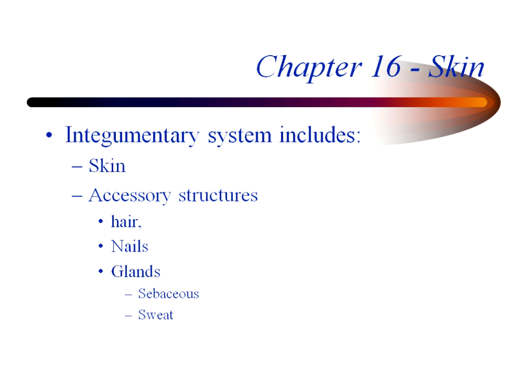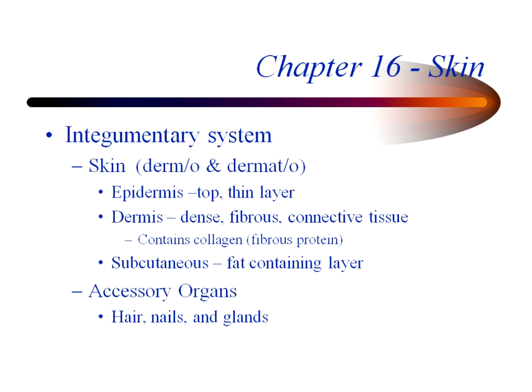We have sebaceous glands, which we're all familiar with because there are always little areas of your body that seem a little oilier than other places, and sweat glands. The skin has two combining forms, dermo and dermato.